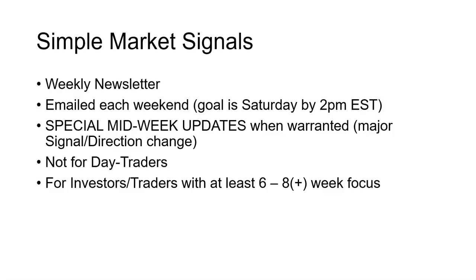So as long as an investor or trader has a time horizon of at least 6 to 8 plus weeks that they're focusing on, then Simple Market Signals is going to work extremely well for them.